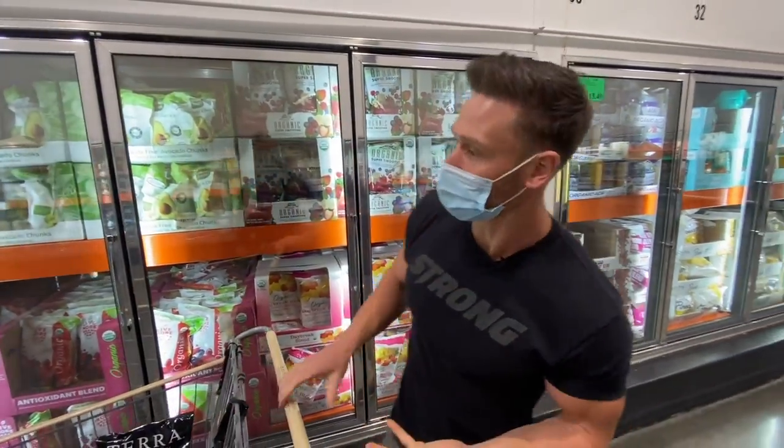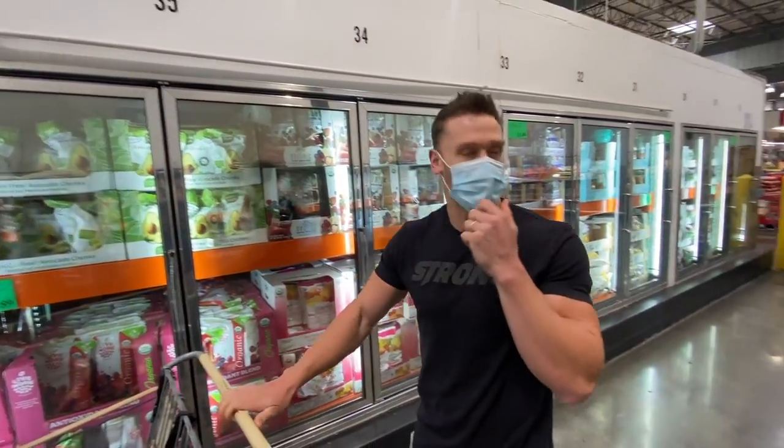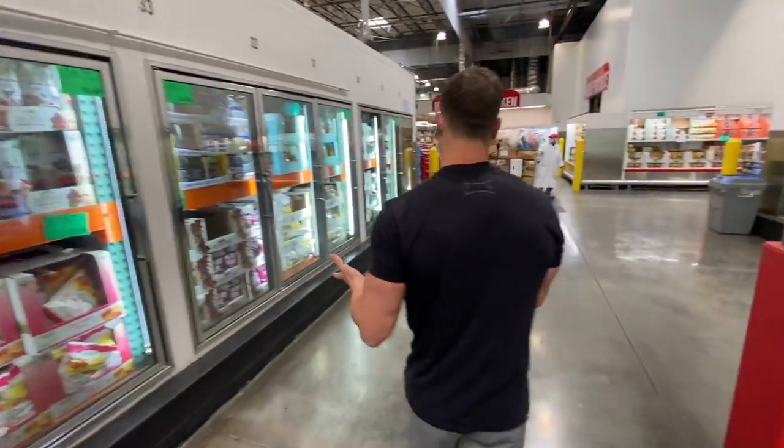Try to avoid the tropical fruits. The tropical fruits are much higher in sugar. They used to have some wild blueberries, but I don't see them anymore.